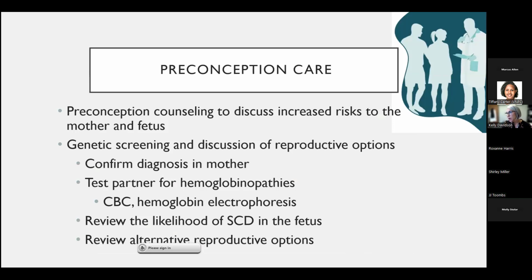So next, I wanted to talk about how you would address a woman who is planning pregnancy. You have a patient with sickle cell disease. It's important that we have a reproductive life plan for our patients. Unfortunately, I think this is something that we probably don't do a very good job of, but it's important to address counseling to discuss the increased risk to both the mother and the fetus when you have a woman with sickle cell disease who's of reproductive age.